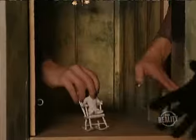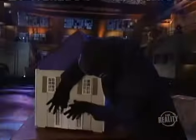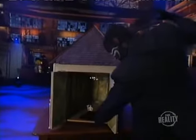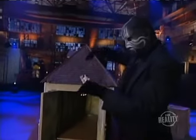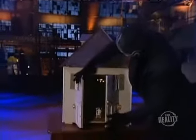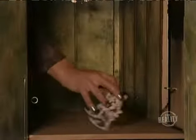The assistant reaches her hands through the secret panels in the walls and replaces the empty chair with another chair that has a doll sitting in it. She quickly closes the panels. The magician opens the doors, and there's the chair and doll. When the doors are closed, our assistant exchanges the small doll for a larger doll. Not very spooky, is it?